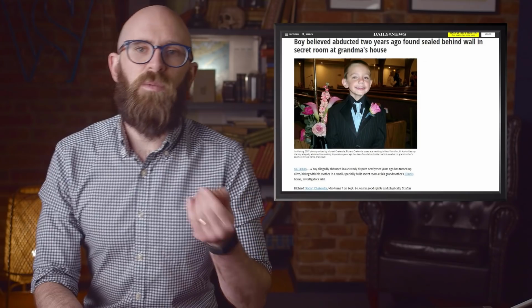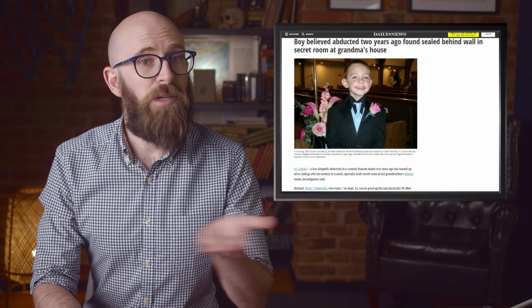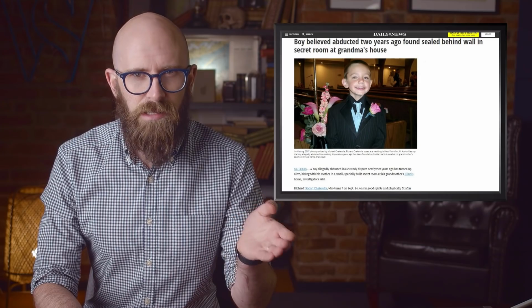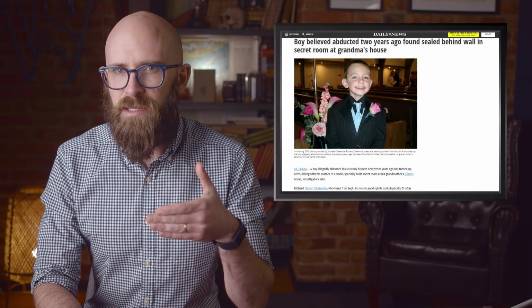Ricky Chekhovdia was believed to have been abducted in 2007. His father had been awarded custody, and the boy's mother disappeared with their son. For 2 years, the father had no idea if his son was alive or dead. And then, in a baffling twist, authorities discovered the boy had been living in a secret room behind the wall of his grandmother's house the entire time.